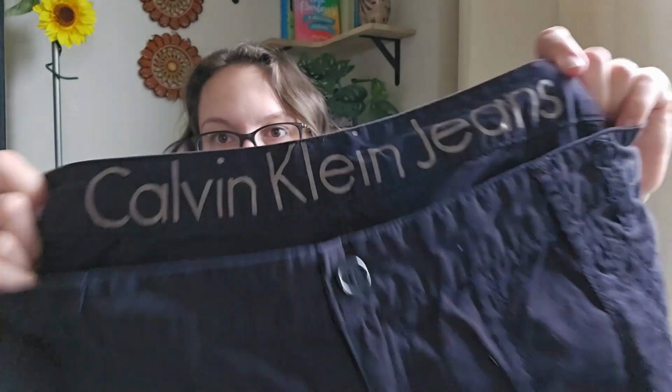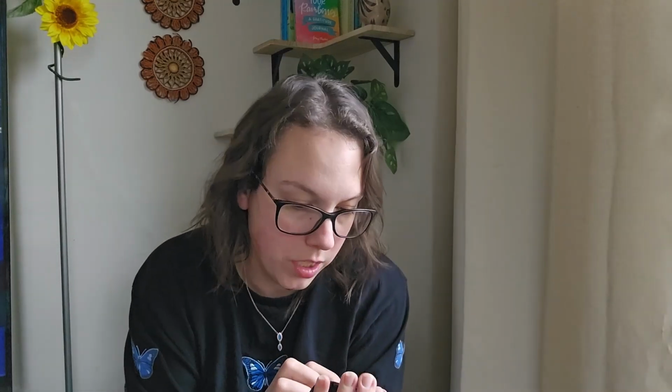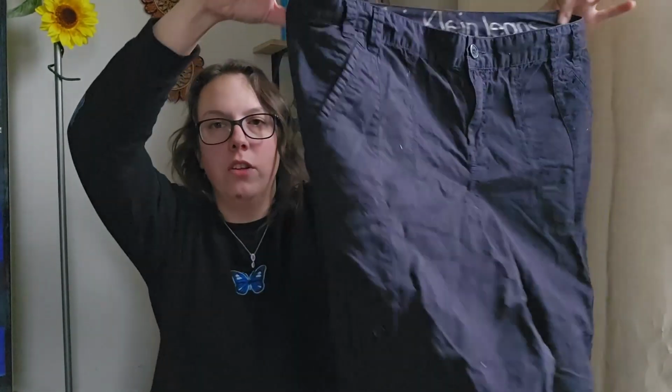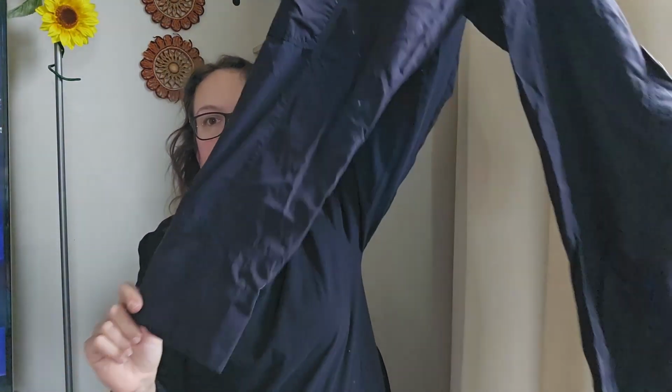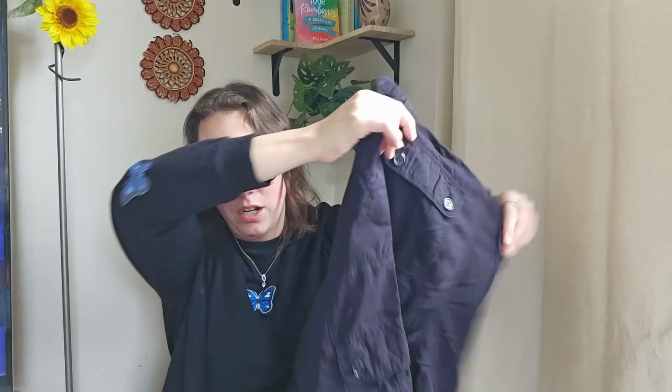This next piece is a black piece, and I actually found two of these, one in a different color. This is by Calvin Klein Jeans. This is definitely an older style, probably from the Y2K, size 14. And this is a pair of little cargo capri pants. Perfect for hiking. I can use the word gorpcore in this, and I'm expecting these to sell pretty quickly. Not for a ton of money, but I'm going to list those right around $24.